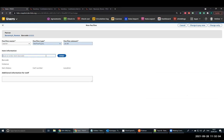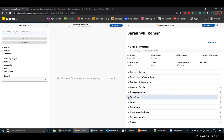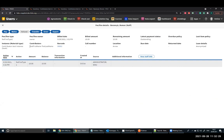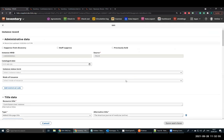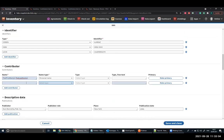With reference to the item in the instance which I created before. Let's check the details for this fee. The contributors are test first name and test last name. Now I'll go to the instance and update the contributors. Let's go to inventory, item, material type, book, contributors test instance. Edit. And let's update the existing contributor and create a new one.